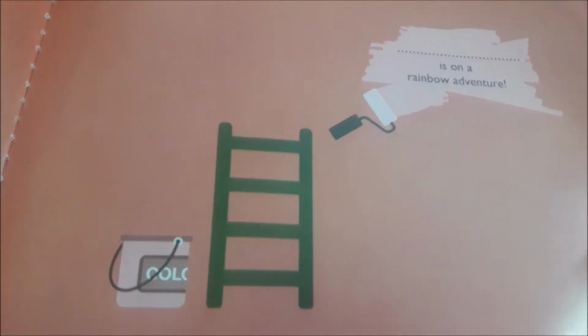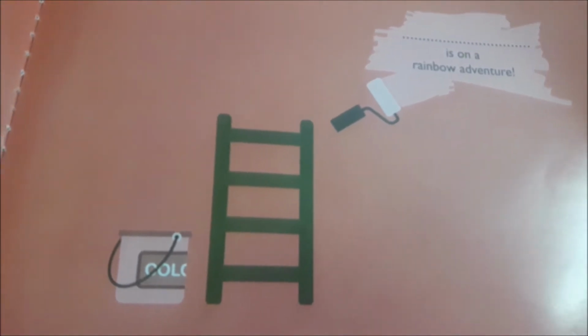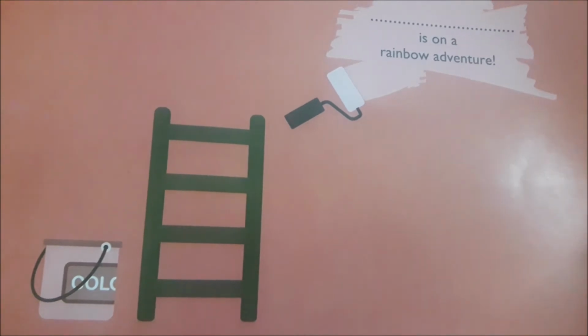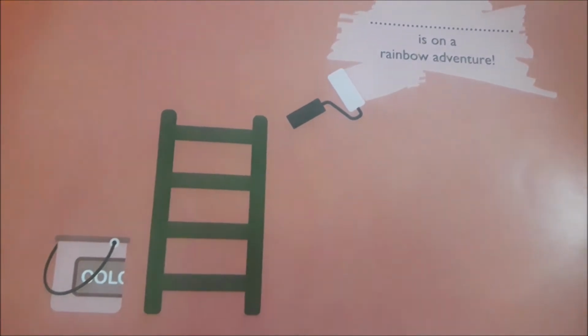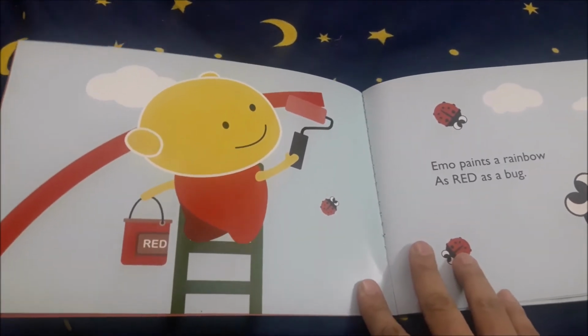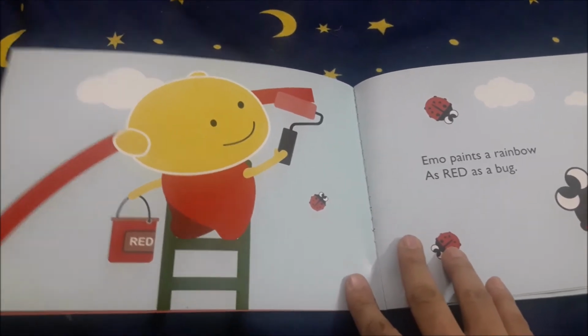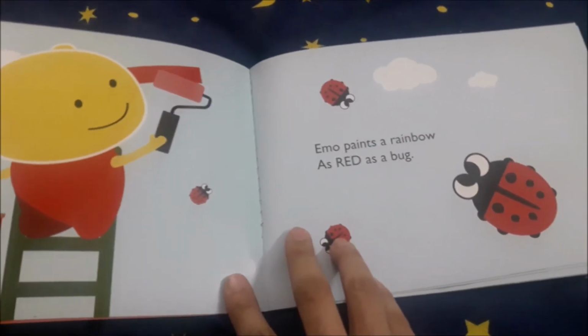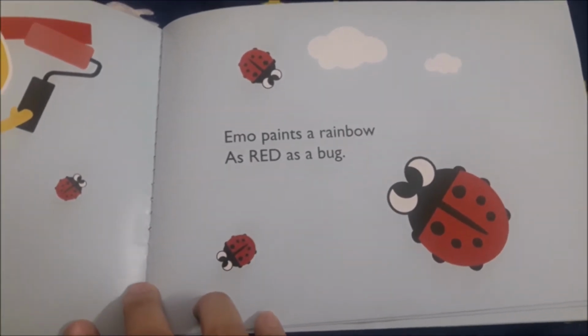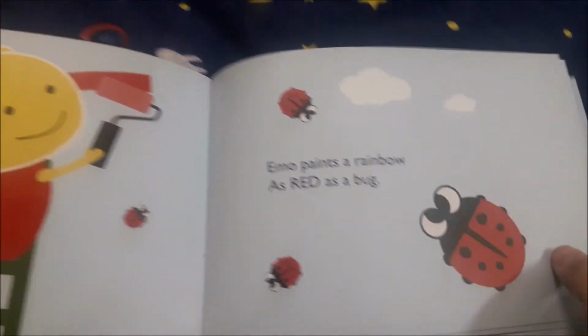So you see a ladder and a roller for the paint. It says Dash is on a rainbow adventure. So you need to write the name of your kid here. And let's get started. Here we go. This is the first page of the book. So Emo is with a red bucket in his hand and he's on a ladder painting with his roller, and he's painting the red color. Emo paints a rainbow as red as a bug.